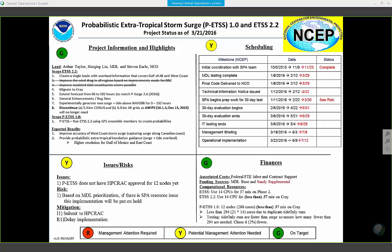Next one is an upgrade to ETSS, the extratropical storm surge, and then the introduction of the new probabilistic extratropical storm surge. So this code delivery has pushed out about 6 weeks. I put in the typical schedule of we get the code delivery, start working on it, we implement it, but this is one that's going to come in, I don't remember if this was 3 or 4 in MDL's priority list, but likely we would get this code and we would sit on it for a while waiting for a SPA to open up.